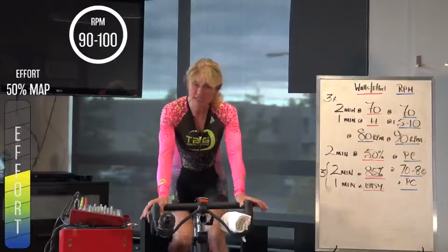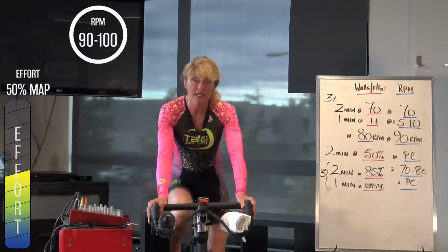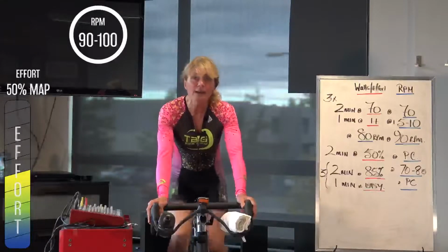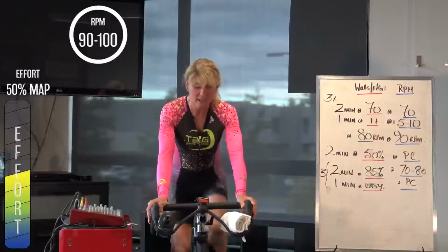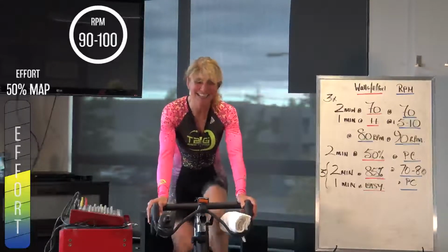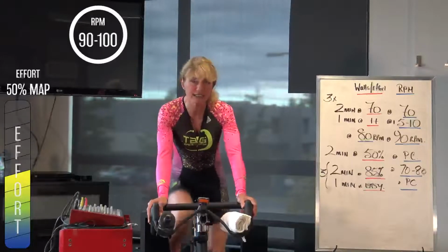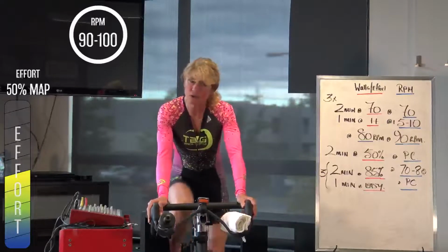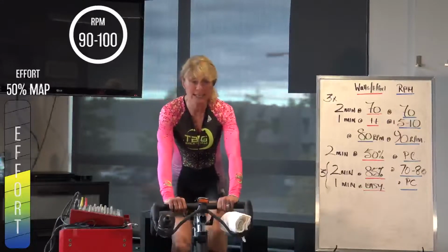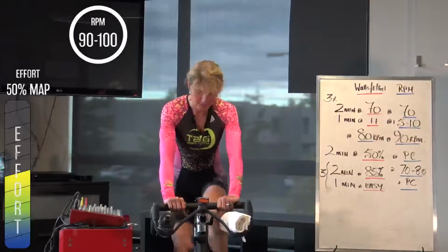So right now, just anywhere in that preferred cadence range, 90 to 105. I'm just around the mid-90s myself. 50% of your MAP, not your FTP. 50% of your max number. So that's an easy one to calculate. And we're just going to roll along, do some little pushes in the cadence, bringing up the watts.